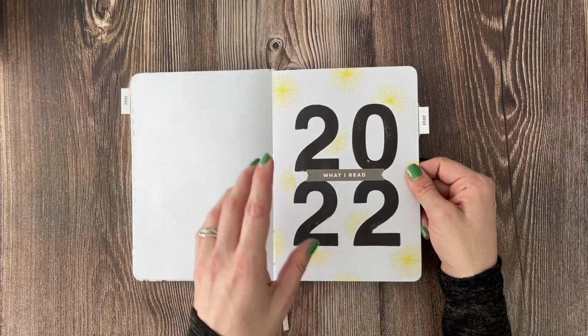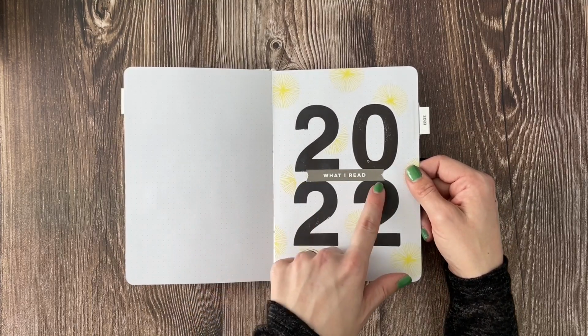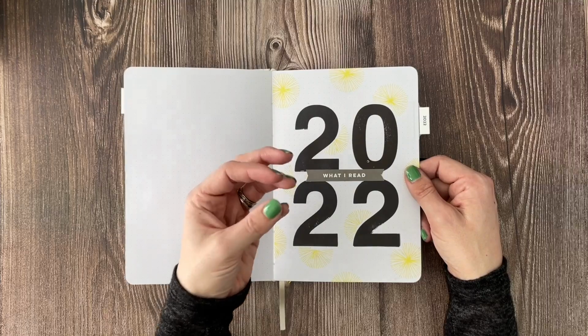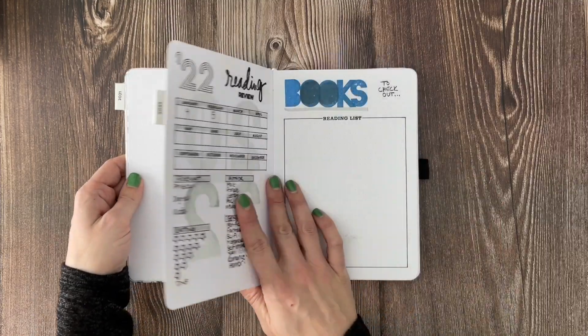So we begin here with my 2022 title page, and I just added this little label. It says what I read, and decorated it with these kind of, I don't even know, they're almost like a flower or almost like a firework, just to give it a little bit of color.